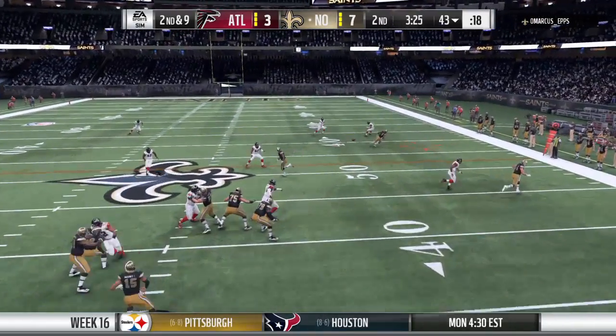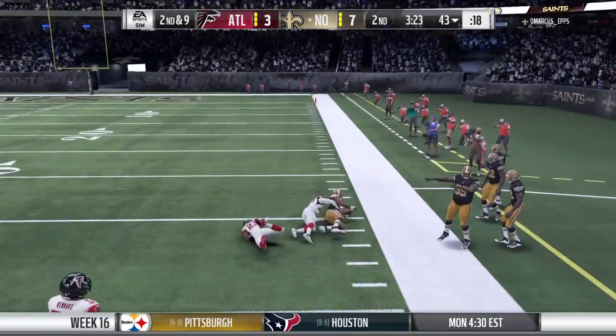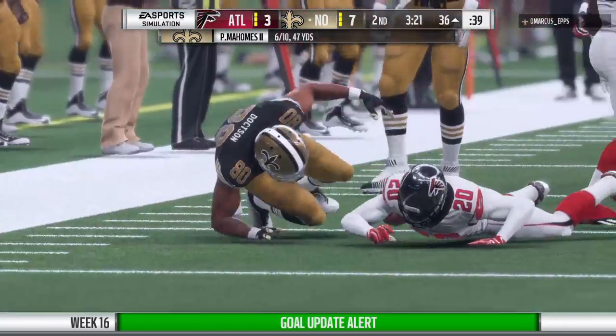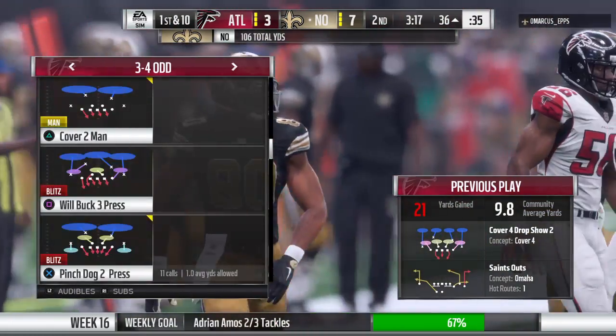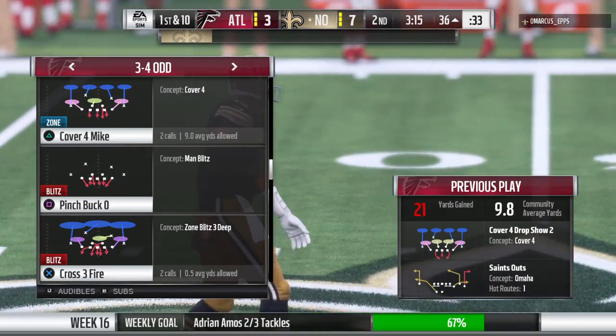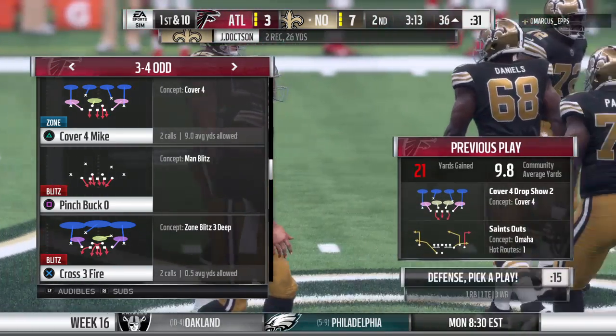Mahomes to throw on second down. Completes it right side to Dodson. And he's taken down, but not before he gets this into enemy territory across the 40. And a nice gain of 21 yards.